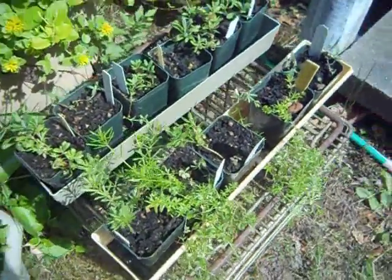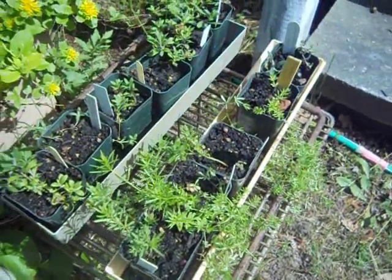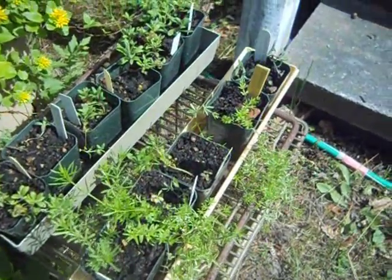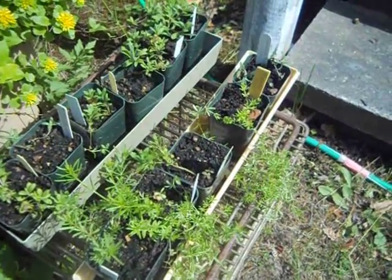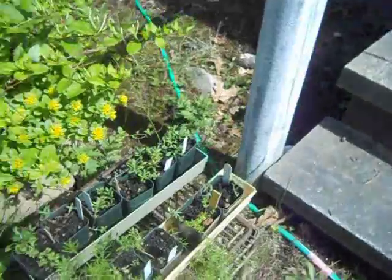I have these in a rich soil mix. These are lavender and rosemary. And I'm not sure if I'll keep them in the smaller pots as they get big, or if I'll put them in the ground for the summer. I'm not sure yet. But you can see I have them in a much richer soil.